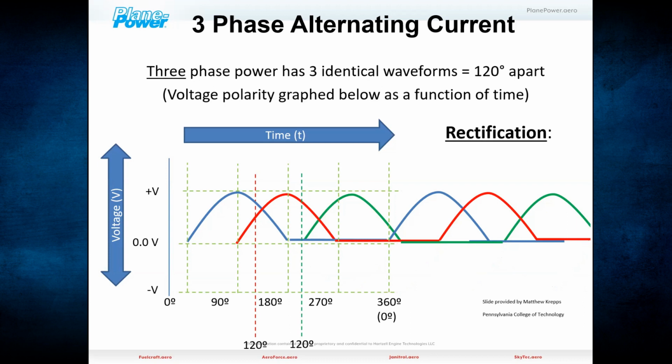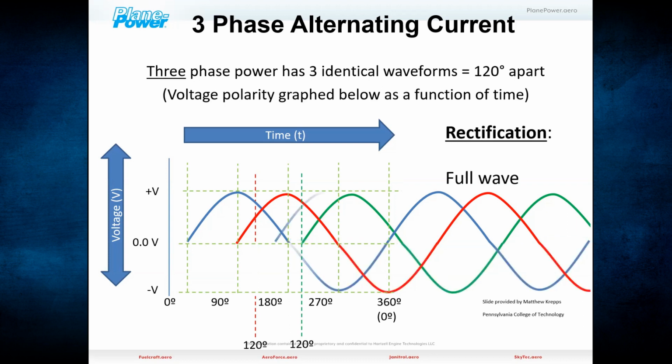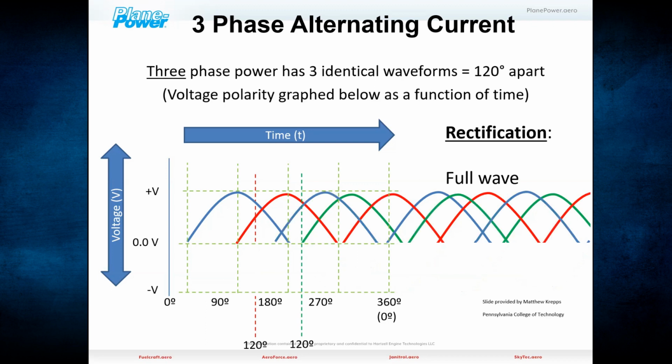So what we have to do is we try to close it up a little bit, and we go to full wave. Now what we've done is we've taken that bottom half of the sine wave and laid it up on top. So now you notice those bumps are getting closer. As those bumps get closer, the DC output starts to smooth out, and the radio equipment and such responds much better to that.